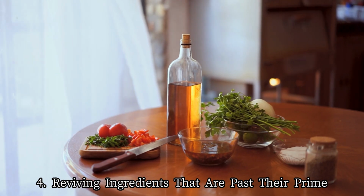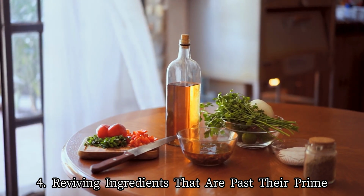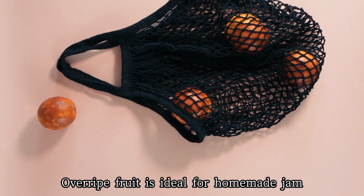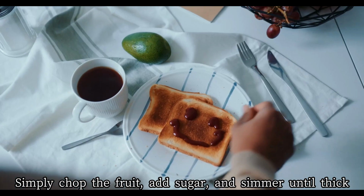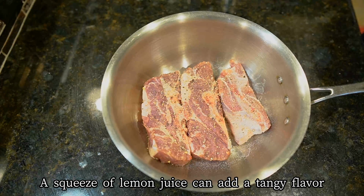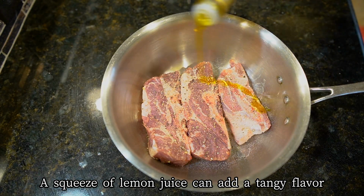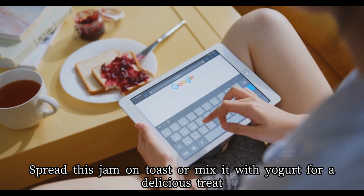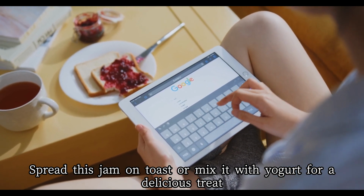4. Reviving ingredients that are past their prime. Making jam from overripe fruit. Overripe fruit is ideal for homemade jam. Simply chop the fruit, add sugar, and simmer until thick. A squeeze of lemon juice can add a tangy flavor. Spread this jam on toast or mix it with yogurt for a delicious treat.